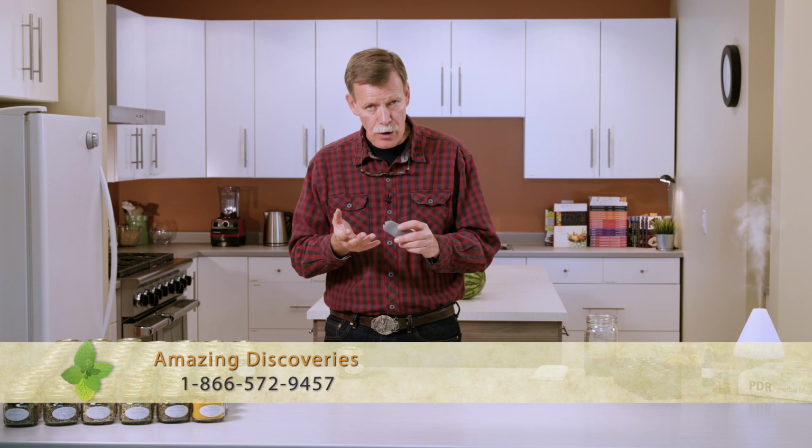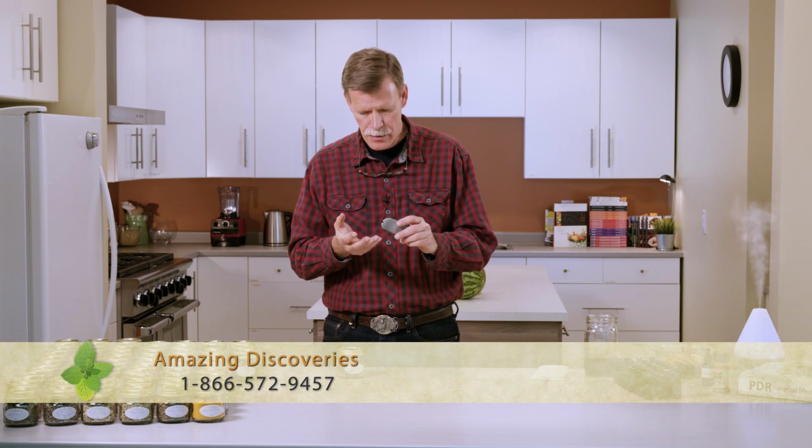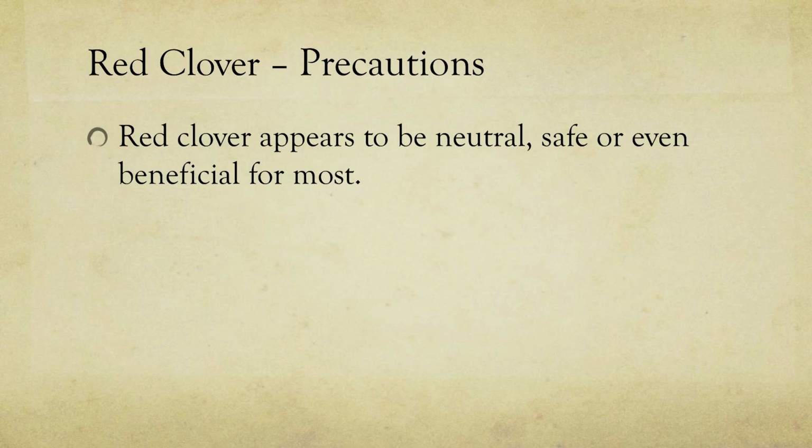Red clover is another herb that would not be a problem, and it's actually advised that we drink that tea every day. Red clover purifies the blood, it builds the immune system, and it fights cancer, amongst a lot of other things. Precautions: red clover appears to be neutral, safe, and even beneficial for most.